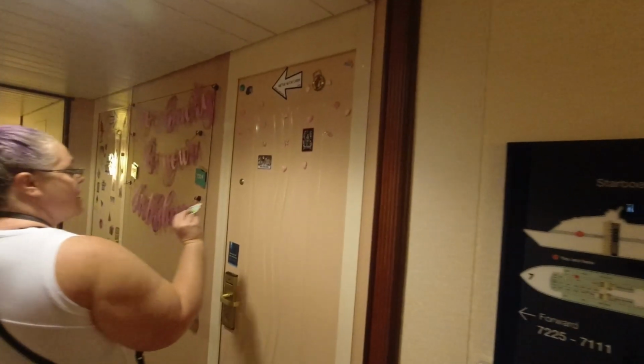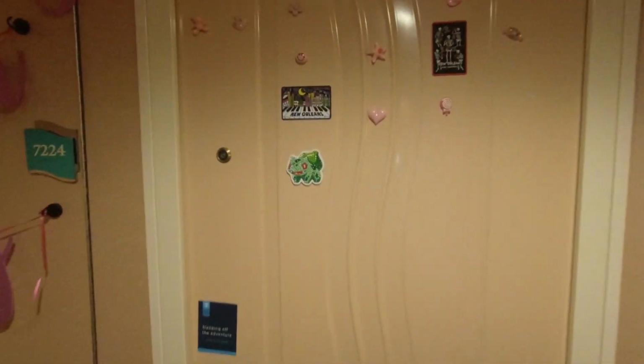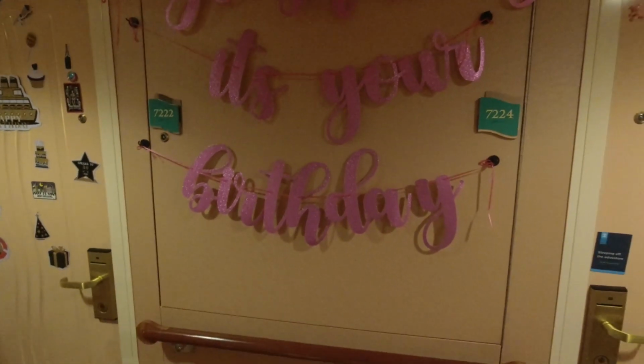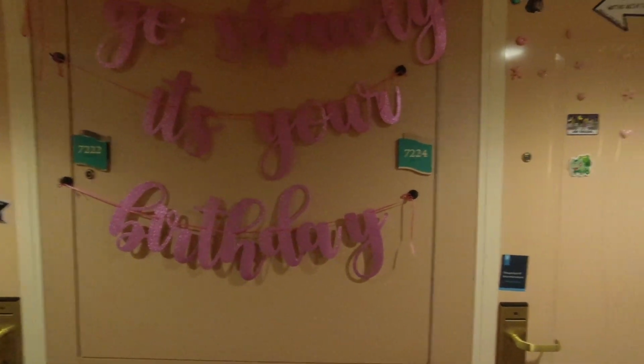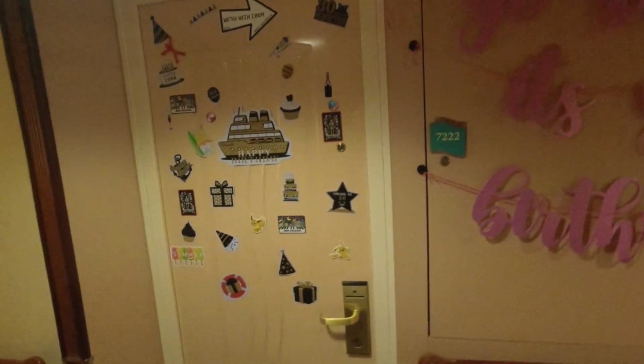So yeah, we're headed down another flight of stairs. Alright, I think we got a double batch with this group. This was 722 and 24 balcony rooms. Oh, we're with them. Go home, it's your birthday. Oh, go Shoddy, it's your birthday. Got a Bulbasaur, an Eevee, and another Pikachu. Oh, I stepped on Meowth.